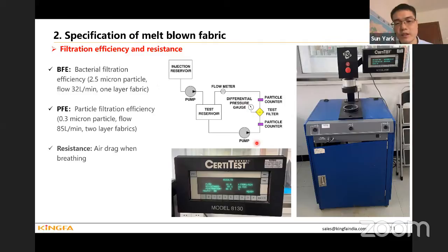We have some salt particles from this machine. And these particles, with some air, can come into the test filter. Here we put some fabric in this place. So we count the particles before this filter and after the filter. Then calculate how many particles were blocked or prevented by this fabric. So if the efficiency is high, it means they can prevent more particles. So if the PFE or BFE is higher, that means it's more effective.